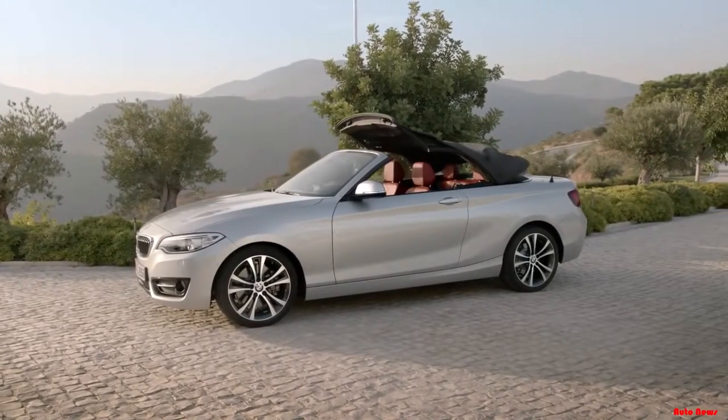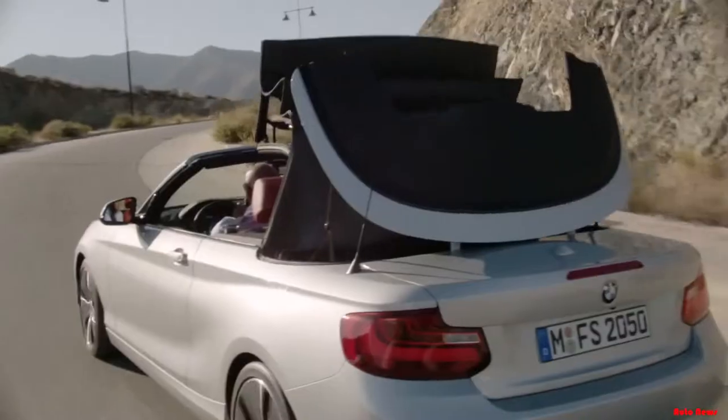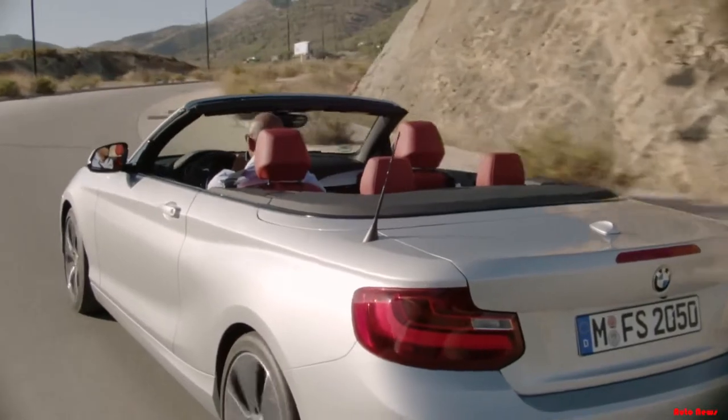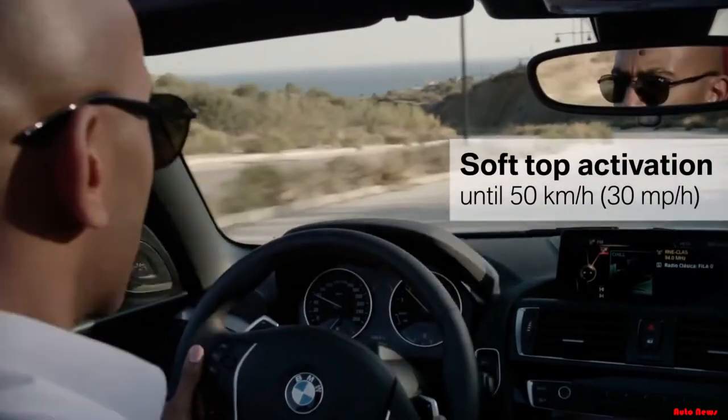Another highlight is the acoustic soft top. It reduces noise and can be opened or closed in just 20 seconds. Moreover, activation is possible while driving until 50 kilometers an hour.